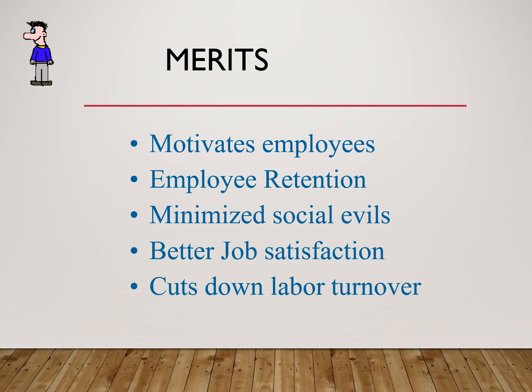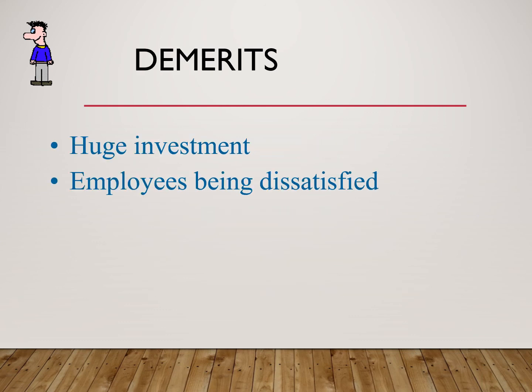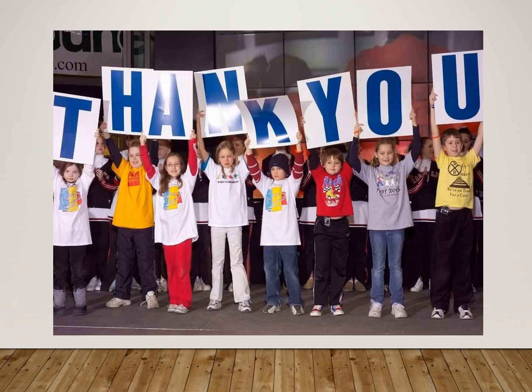Coming to merits of employee welfare. It motivates the employee, it helps in employee retention, it minimizes social evil, it will result in better job satisfaction, and it will cut down labor turnover. Coming to limitations of employee welfare services, the employer needs to invest a huge amount to provide employee welfare services, and even with the welfare services some employees may be dissatisfied. Here is the end of this video.